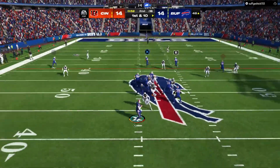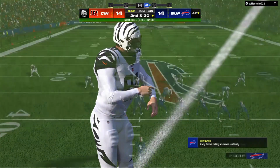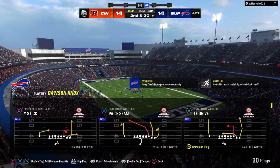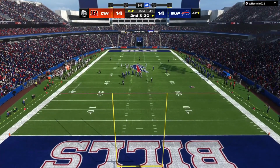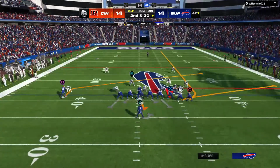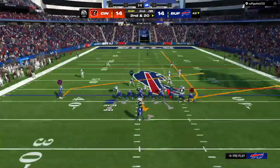So after the INT, it's Allen. And he'll be taken down by the Bengal pressure. Now the Bills are going to use the first of their timeouts as they'll stop it with just over 40 seconds to go in the 1st half. So now 20 yards to go on 2nd down after the sack. Work to be done.